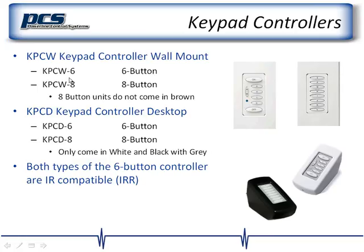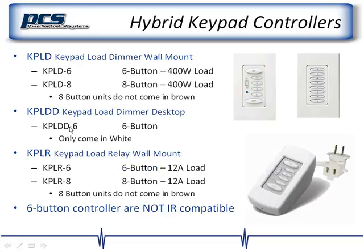So KPCWs for wall mount, 6 or 8. We also have a desktop unit that plugs in the wall. We also have what we call hybrid keypads, where there is a dimmer built into the keypad as well. And these are perfect for retrofit. So if I'm at the front door, I only have one switch there, but I'd really like to have a keypad there. We can actually control the load as well. So this keypad is actually controlling that lighting load, as well as sending commands to the other 2 switches that are somewhere else in the house.